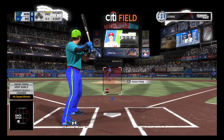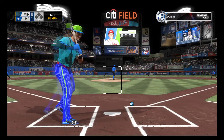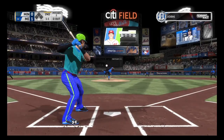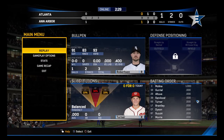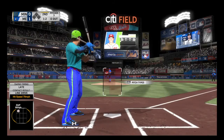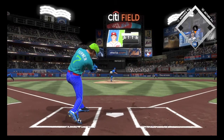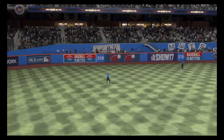Chop foul over towards the coaching box. 0-1, here it comes. Now a cutter, but that's in the dirt for a ball. Here's the 1-1 delivery. And this is sliced foul into the stands in right. Out. To play. The 1-2 pitch. Pulls this one in the air out to left. Calhoun has a read on it. Makes the play. One away.